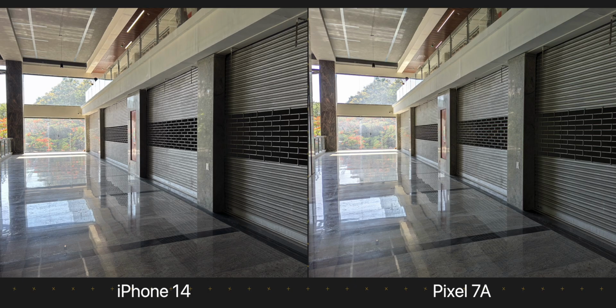HDR mode does a decent job with both main cameras for moderate situations like this one. The scene is lit very evenly, and both the phones did very well to capture a lot of information in the darker parts, while not letting the brighter areas outside the window blow up.